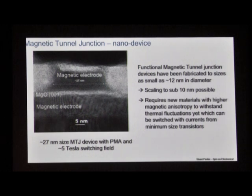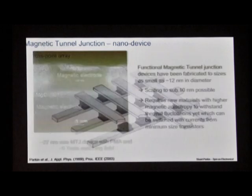Now at the same time, as I'm going to discuss next, we could switch these devices not by applying external magnetic fields, but by passing a large current through the device. Because it's spin polarized, we could use this current itself to switch the magnetization. And that limits, though, how many magnetic moments we can switch with a given current. So there's, again, a need for magnetic materials which are stable against thermal fluctuations, but yet can be switched with currents that can be delivered from minimum size transistors at the technology node in question.